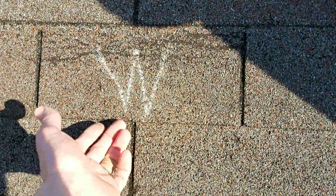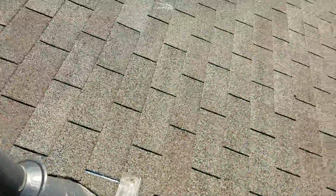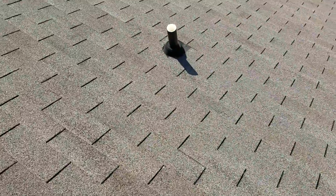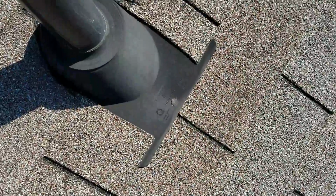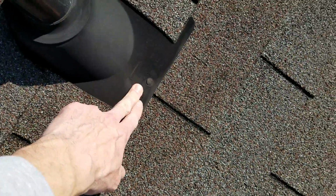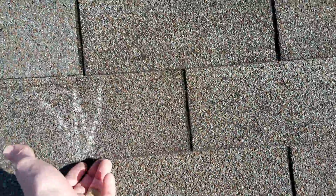Here's another wind damaged shingle. This one's pretty obvious. It's just hanging on. Another pipe boot that looks okay. Again, exposed nails, not good. A little bit more wind damage coming up this way. This one's not as bad, but the crease line is there.